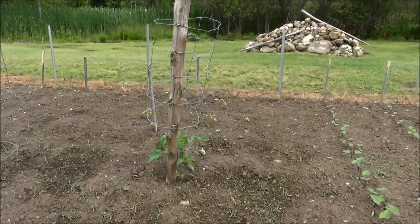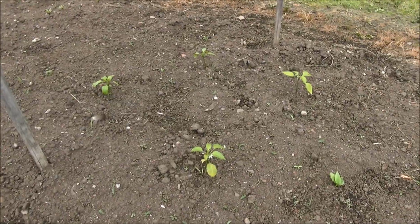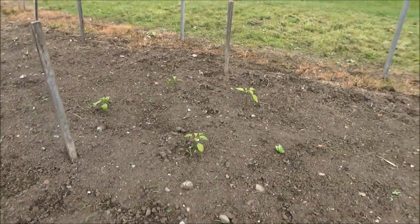My pepper plants, this week was a really wet week, so they're not doing too well. They're actually quite yellow. That's not a good sign. Where they should be a lot more brilliant green. But this week we had a lot of rain. It rained pretty steady, actually.